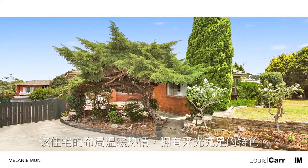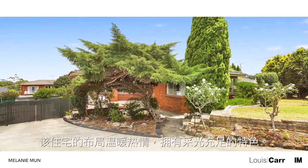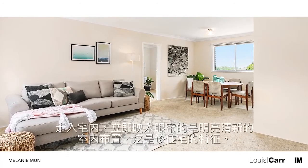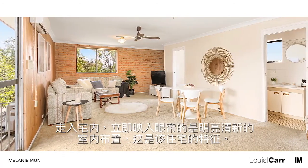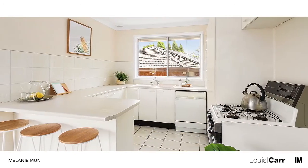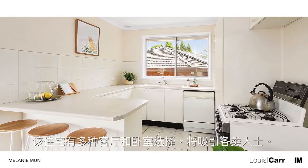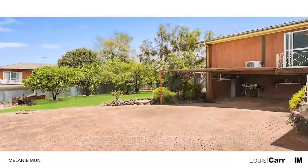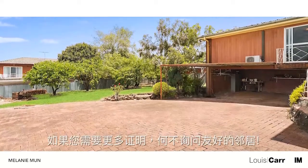The home offers a warm and welcoming layout that is characterized by plenty of natural light throughout. Light, bright and fresh interiors are a hallmark of this home and are immediately evident on first arrival. With plenty of living and bedding options, this home will appeal to everyone. And if you need any more convincing, just ask the friendly neighbours.